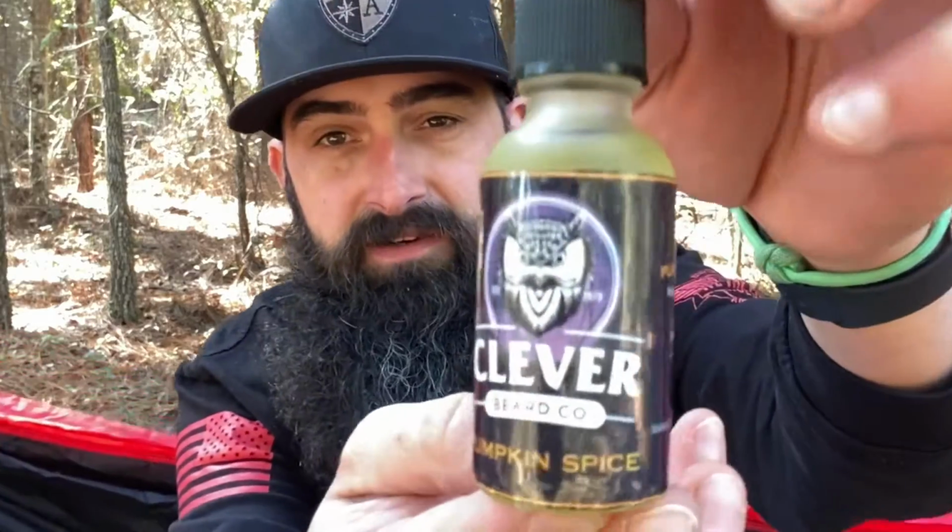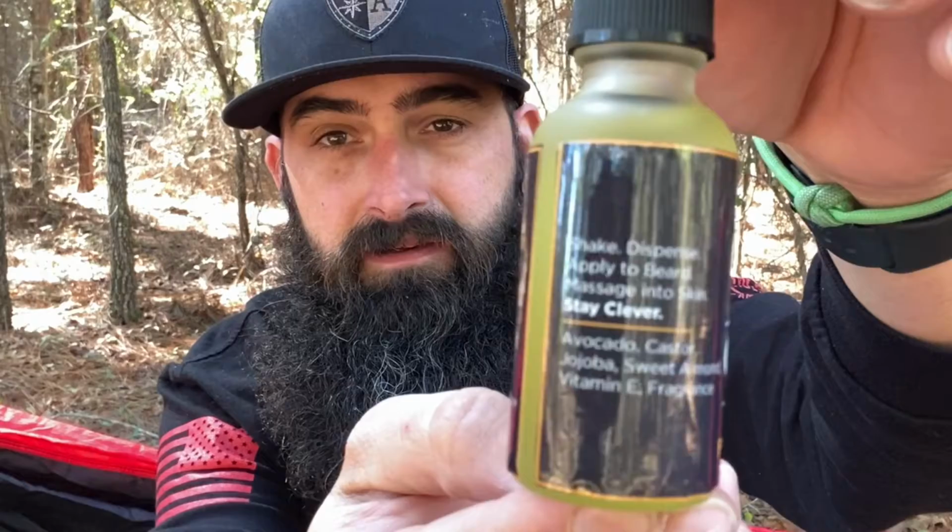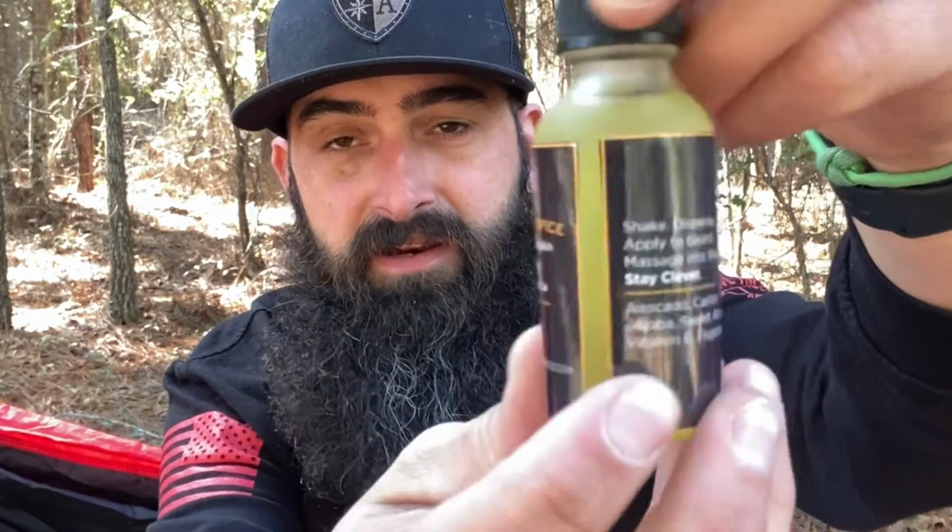So we have a little bit different label here. It's got a purple background. Okay, so we've got the same thing. We've got directions, we've got ingredients, and then around here we've got our scent profile. I'm not gonna read that. Let's see. I'm usually not a fan of pumpkin spice. I'll say that before I open this bottle. But let's see how this does.